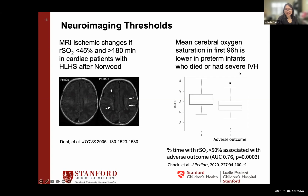We did our own study looking at the preemie population. And this was the early NIRS study that I led with a group of others. So this is a multi-center group where we looked at mean cerebral oxygen saturation levels in the first 96 hours of life in preterm babies who are very low birth weight. And what we found was that those who had adverse outcomes, those who died or had severe IVH, shown here on the right-hand side, had lower mean cerebral oxygen saturation levels.